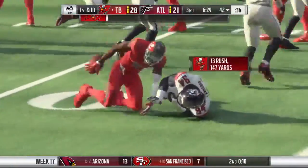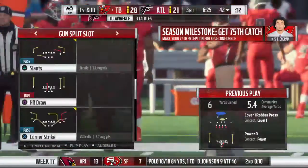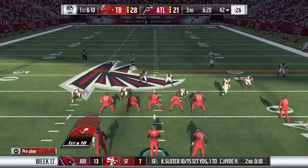They get 6 on the pickup there as the drive will continue. A lot of running backs, a little bit of a disadvantage when you start talking MVP. Might not be the case this year. You think he's got a shot, don't you? I do. I think he's got more than a shot.